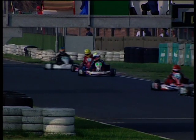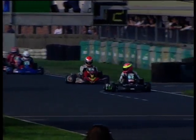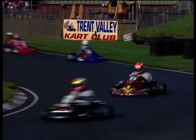Working their way through the order then, these kart drivers looking to gain an early advantage while everybody's bunched up. At the front of the field though, it's already starting to spread out. 1 and 2 have got away, 3, 4 and 5 in their own little group. Then in 6th position there, we've got the number 82 kart of Alex Jordan. He's already got a bit of ground to make up though.